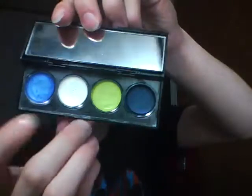Now for my eyes, I am going to be taking Revlon's Illuminance Cream Eyeshadow, and this one is in Electric Pop. I'm taking the white color, and this white color has a bit of a goldish shimmer to it. So, put that on your lid, and put that all the way up to the brow highlight.